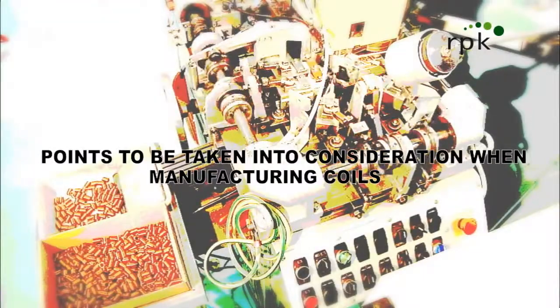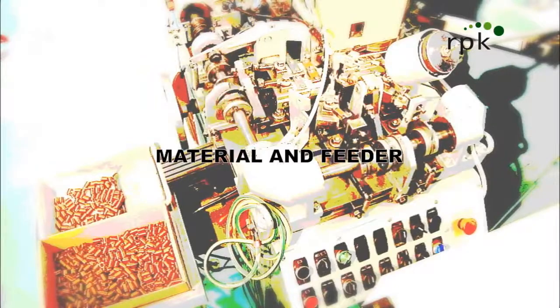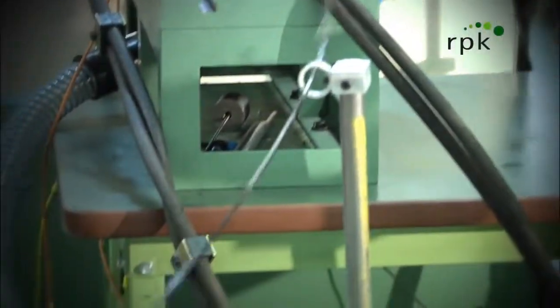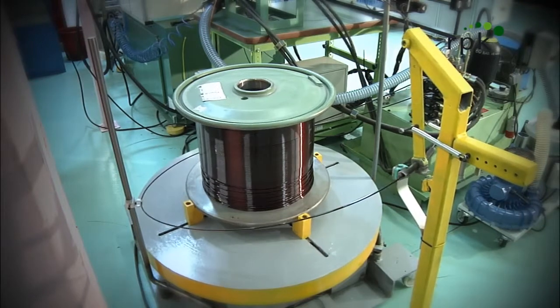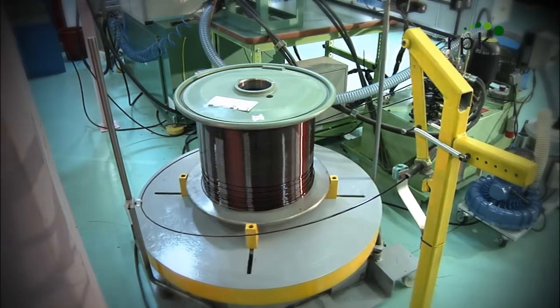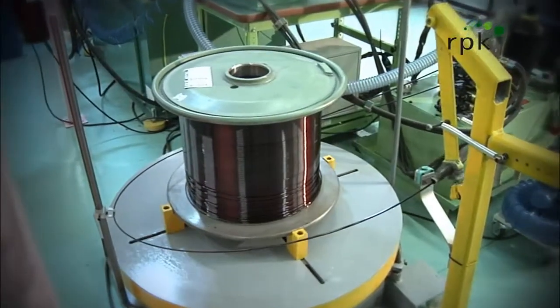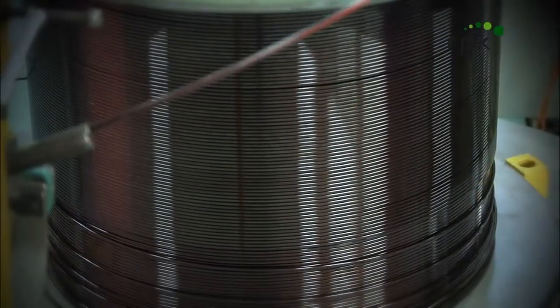Points to be taken into consideration when manufacturing coils. Material and feeder. It is important to take special care with the material to prevent the coils from falling into one another in order to avoid tangling. The material should not come with bends which cause errors in the stripping process as they are not completely straight. The spools should be in good condition for use, such that they do not cause deformation or marking of the enamel and the copper material.